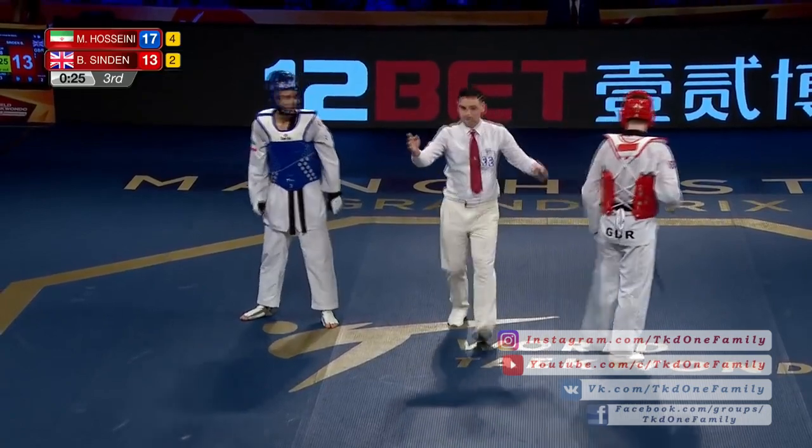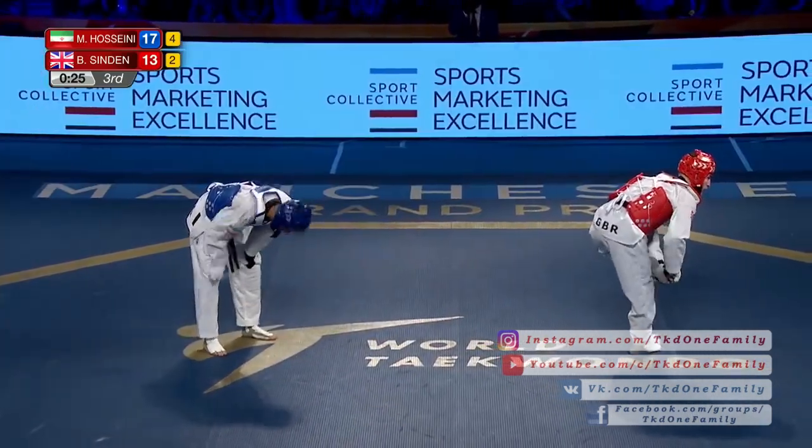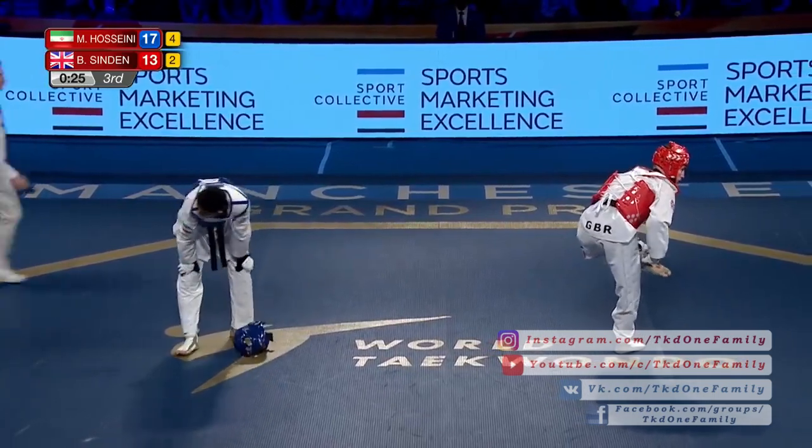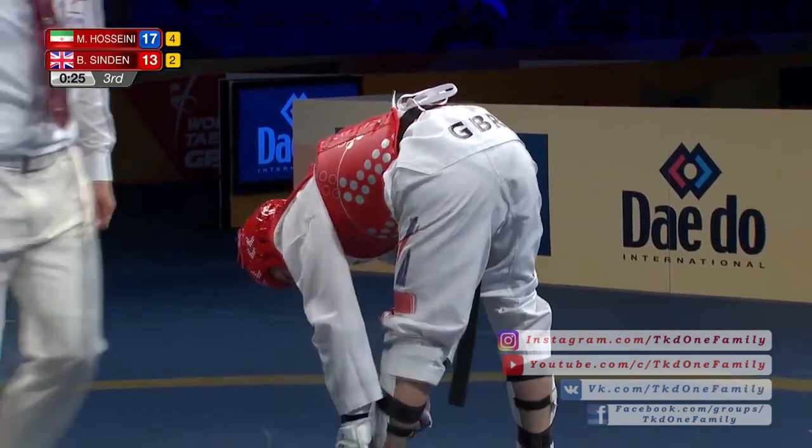One spin could change the game. Yeah, one spin could change the game, and one gamjom is going to be protested by the Iranian coach, and you can see hands on knees here from Hosseini. Very tired there, very, very tired.